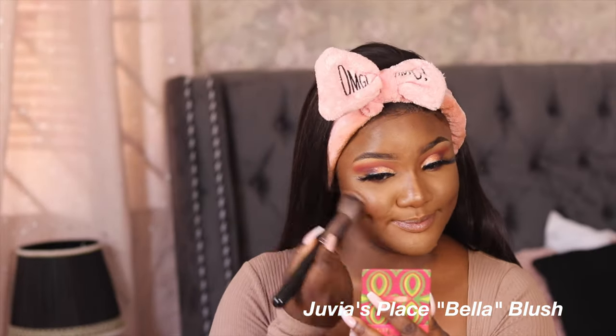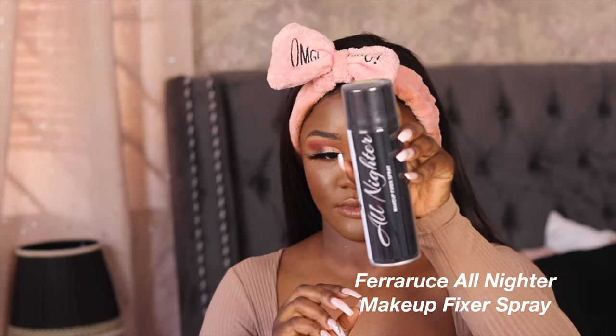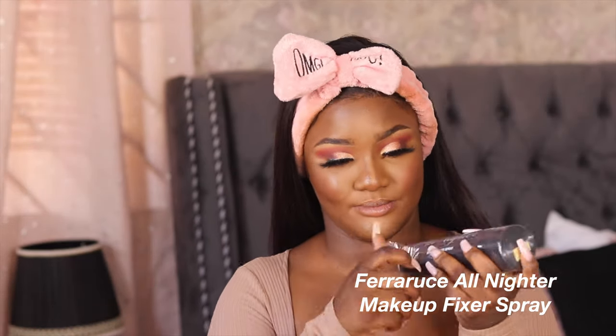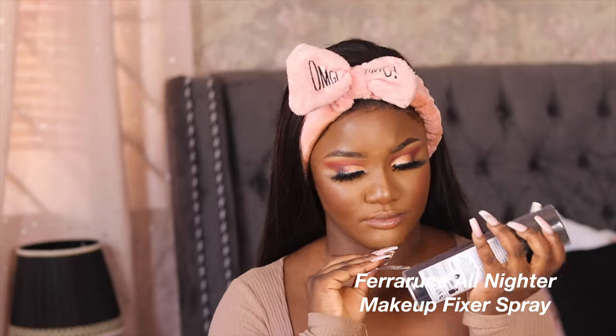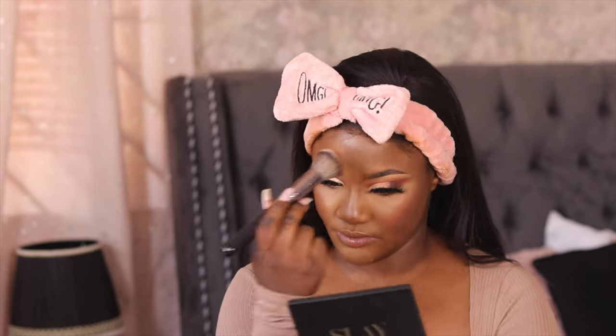My favorite was Zara Mudfest, but then they stopped producing that, or rather I just didn't get it again. Now I'm using this Fair Richie All Nighter Makeup Fixer Spray. I saw it in one of Laifa's videos. As you can see, this was my first time using it, and I didn't expect it to be like this. It tasted bad in my mouth. I didn't like it, and I didn't know it was a spray like this. So that was why it was unexpected. It was recommended in one of Laifa's videos. And you guys, I love this spray. It held my makeup in place. I think the last setting spray I used that felt like this was the Kudi Cosmetics setting spray.